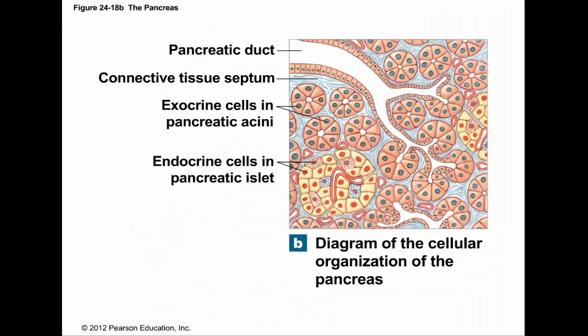So the pancreas has two main functions. It has an exocrine function, so it secretes directly into the digestive system, and it has an endocrine function, where hormones, which travel only in the blood, are secreted from the pancreas into the bloodstream. And one important hormone, of course, is insulin, which helps glucose to move through the cell membrane into the cells.